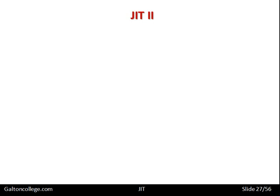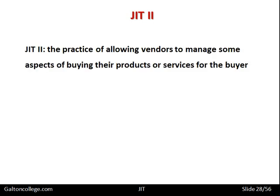Now there is something that often comes up in the literature called JIT 2. Well, JIT 2 is the practice of allowing vendors to manage some aspects of buying their product or services for the buyer. So JIT 2 is when companies start to link their databases together.